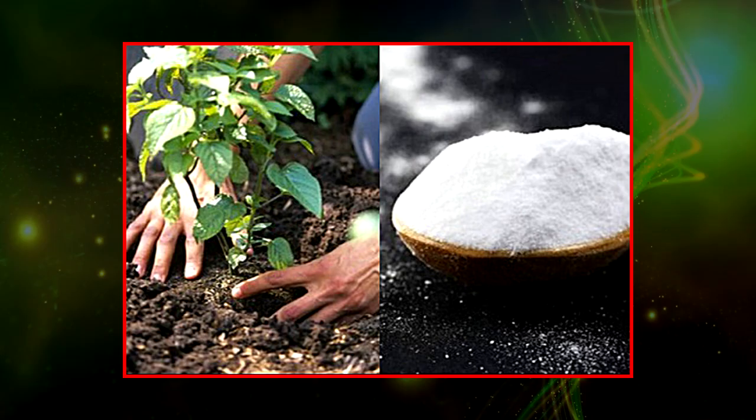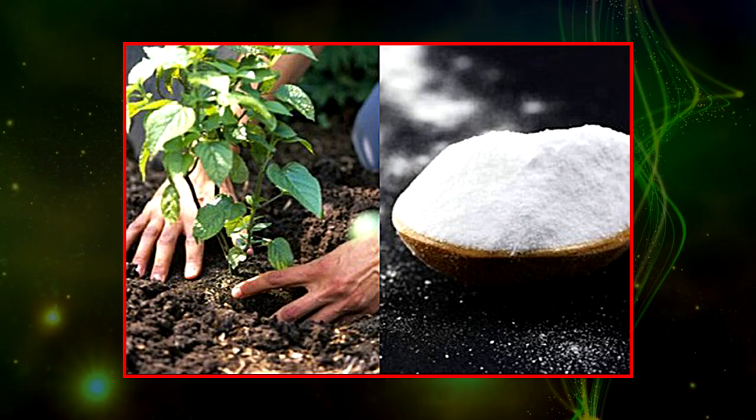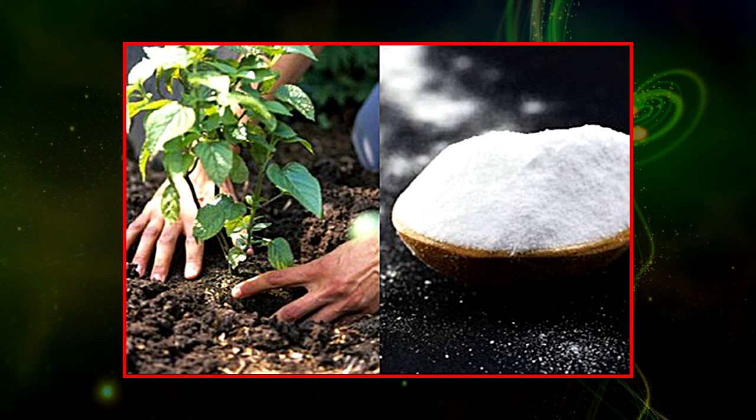5. Ants. It's very simple. You just have to pour some baking soda on the anthill. After half an hour, add some vinegar and the ants will die. You will be amazed by the results.